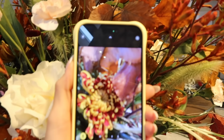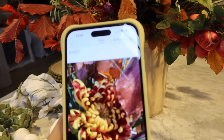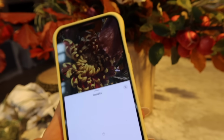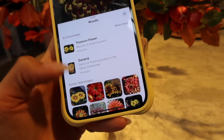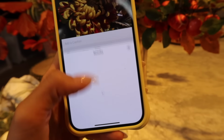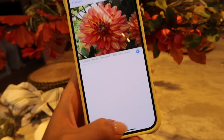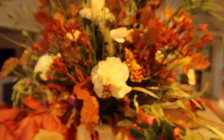So if I take a picture of that flower like that, and then if you click this little neat button down here, and you say look up plant, this is a treasure flower. Do we think it's a treasure flower? I'm not sure. Doesn't look like a treasure flower. Okay, well, ignore. Normally this is rather spot on. Maybe it's a distant family member.